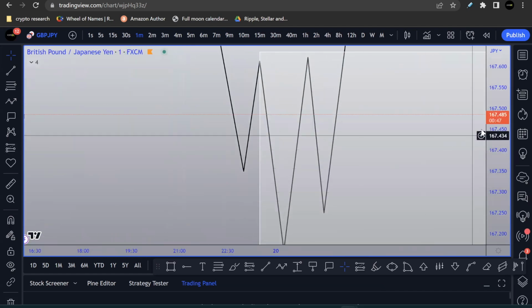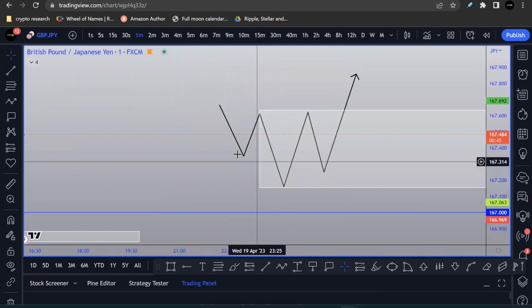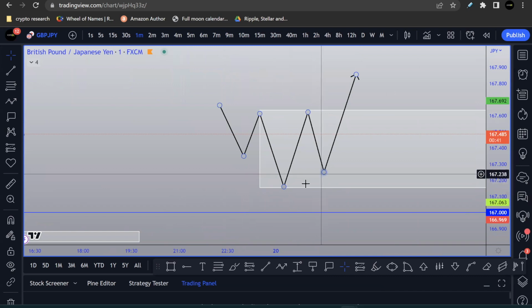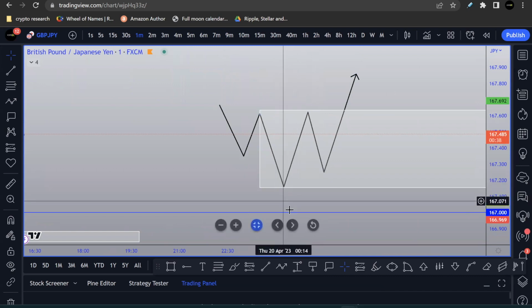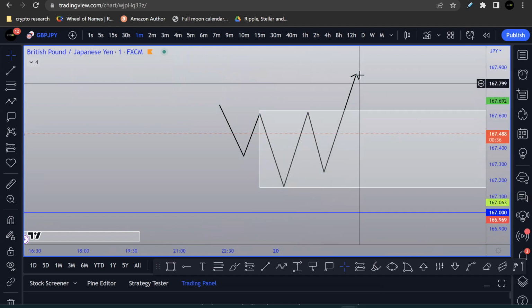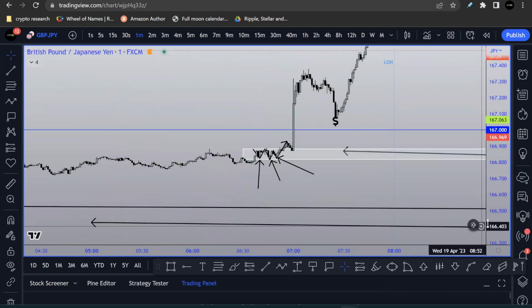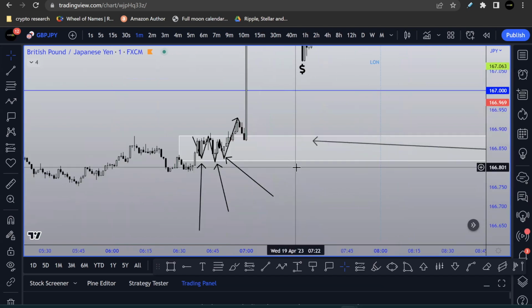Look at this. It's the exact same pattern I just drew for you guys over here. A low, a wick of that low, a higher low that signals that the market makers are not interested in any lower areas of liquidity and instead are going to attempt to attack what? Highs, right? So with that being said, we further defined our area of interest on the lower time frame.